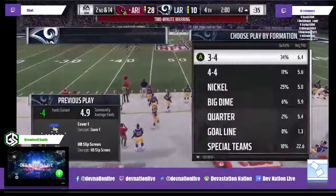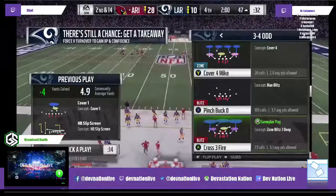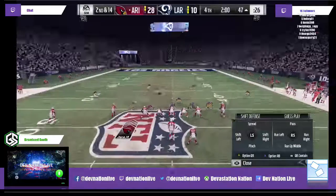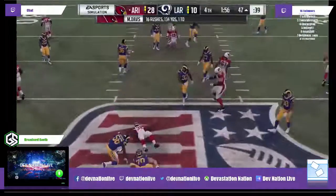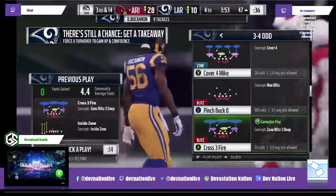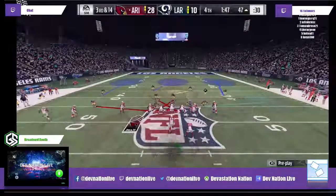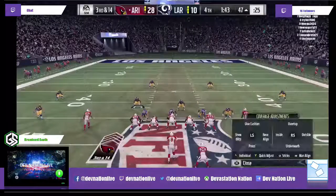28-10, 2-minute warning, 2nd and 14. Mike is just, I would hope at this point, just going to run this ball back and count his blessings. Looks like a little inside zone action for no gain. 3rd and 14. Clock is running. Shane isn't using his timeouts. Looks like he's not calling his timeouts. I guess he'll call it if he gets a stop right here.